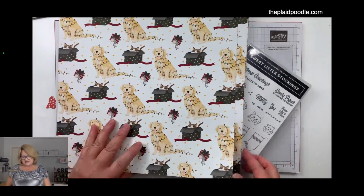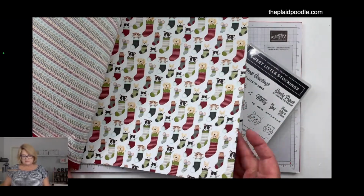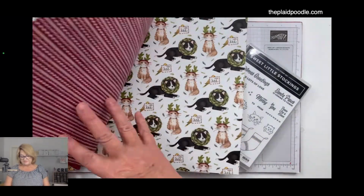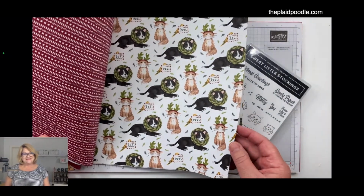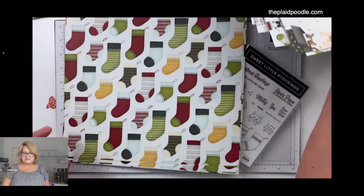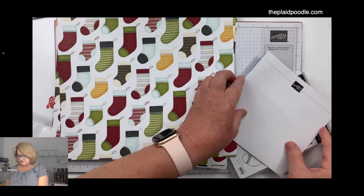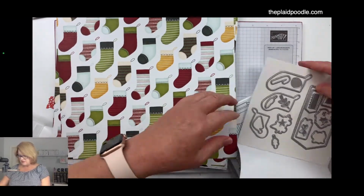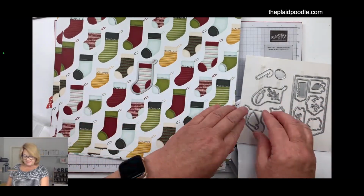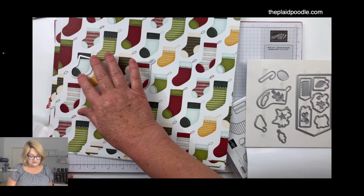But the opposite side of the designer series paper has just your plain Christmas prints. So if you're not a fan of the little animals, you can use the prints. And I'm pretty sure, I love it when Stampin' Up! does this, that the stocking die will fit on the designer series paper. Yep. So that's really cool. Stacy says it's a golden Labrador. Okay, that's what it was.